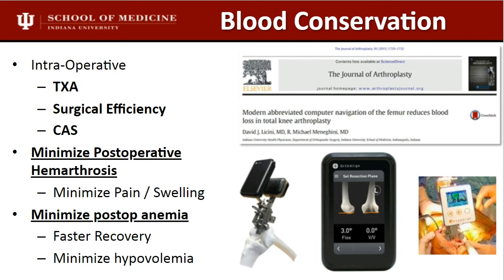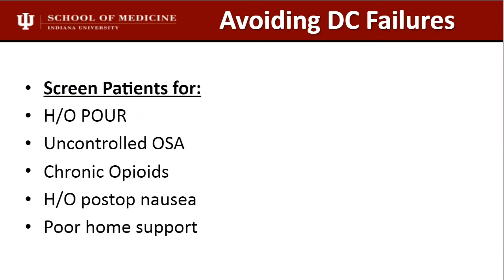What we're trying to do is minimize blood loss or painful effusions in the knee. More importantly, minimize blood loss so you have a euvolemic state. You're not hypovolemic. So that's really important. We found that extremely valuable, and we use it in every case in our ambulatory surgery center for that reason, value added.